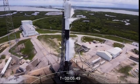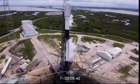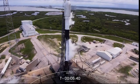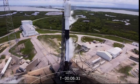A few seconds ago, engine chill began. This is where we open the pre-valves between the first stage prop tanks and the 9 Merlin engines. This allows a little bit of cold liquid oxygen to flow into the turbopumps, bringing them down to a temperature close to that of the super chill propellant that will soon be flowing through the engines at liftoff.